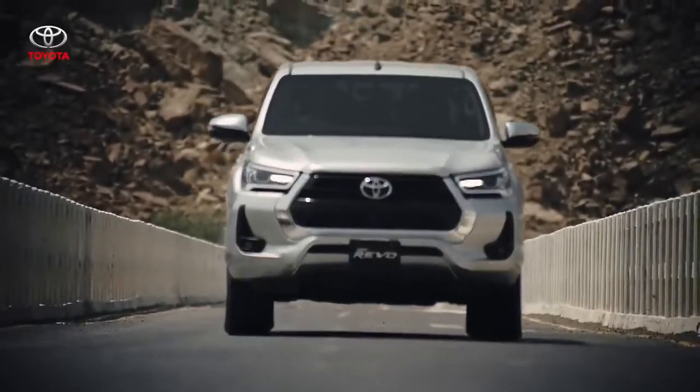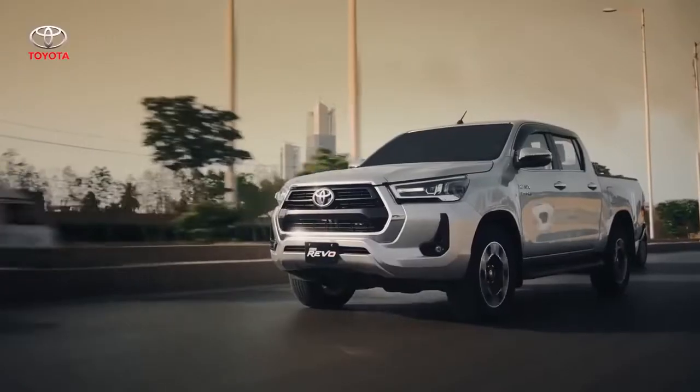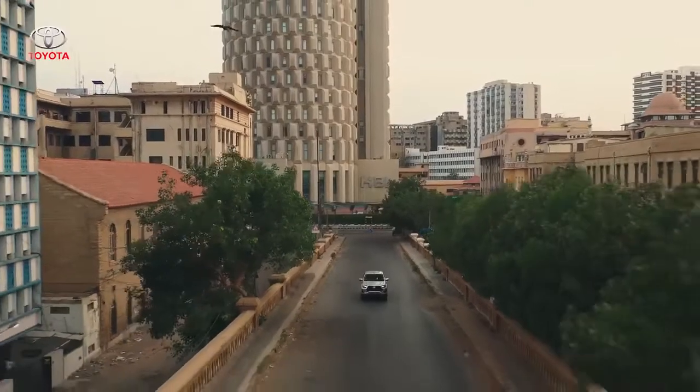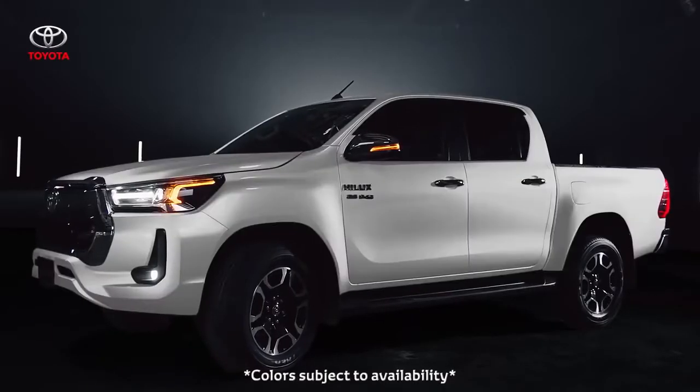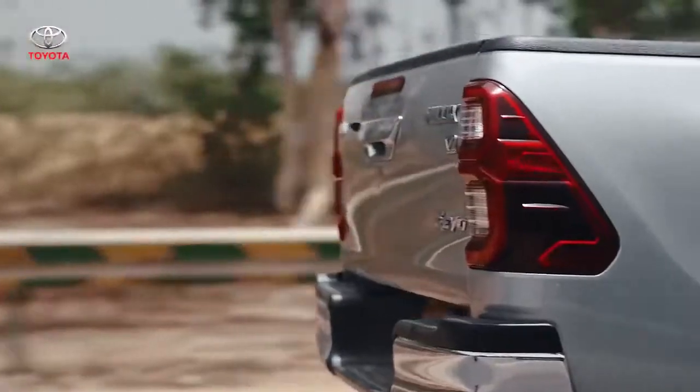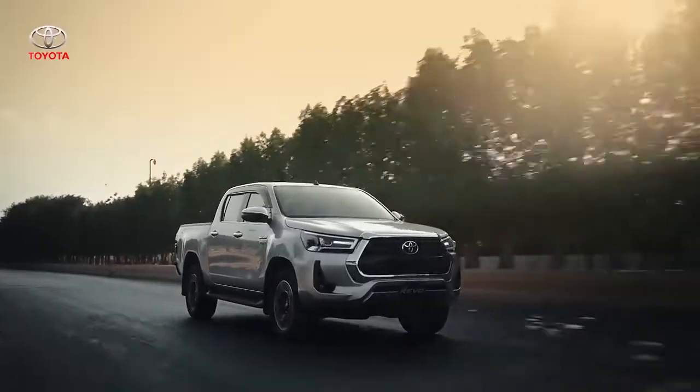Not only does the Revo dominate the great outdoors, but it's also a head-turner on the urban roads. With a range of colors to complement your style and personality, Hilux Revo is an international urban icon.